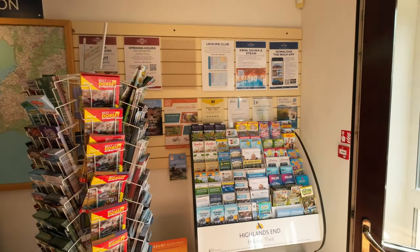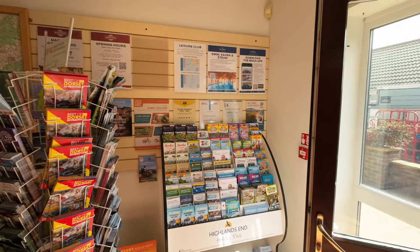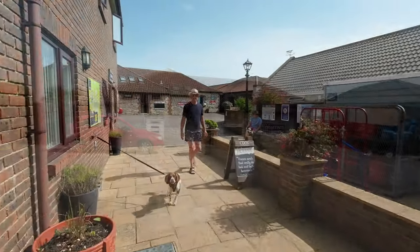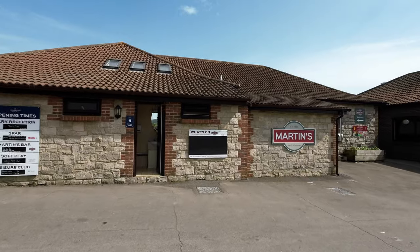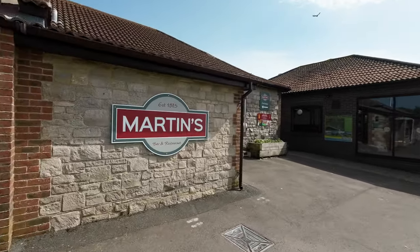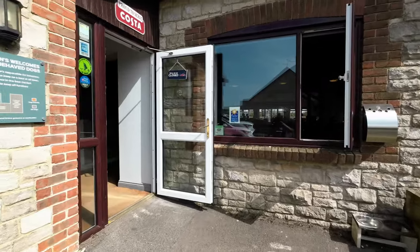Right, you've got some leaflets there, local guides of the area, what to go and see and that, so pick up some leaflets. Right, so as you see, that was well stocked. You've got a toilet there in front, guys. That's if you come out of Martin's bar and need the toilet desperately. So that's Martin's bar and restaurant in front.